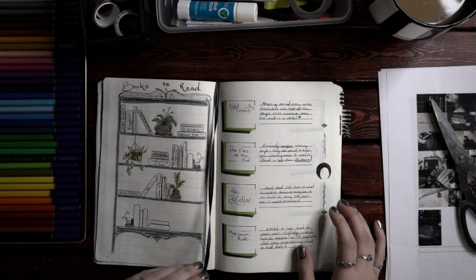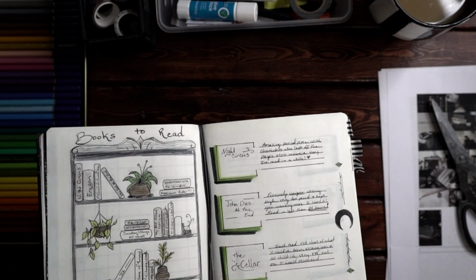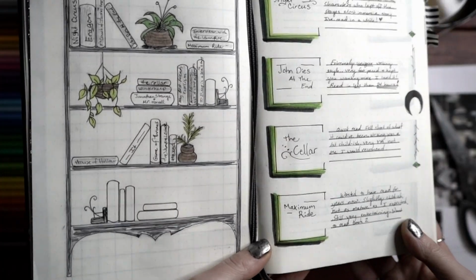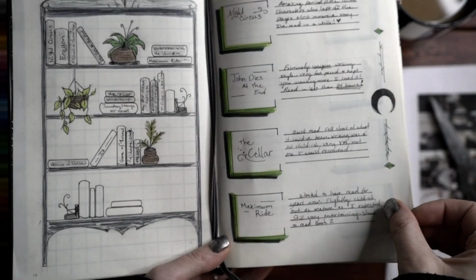Okay, now for the star of the show. I absolutely loved my books to be read bookshelf, as well as the spreads for keeping track of my thoughts towards the books I had completed reading. And it's because of this, my spreads for this coming year will all be dedicated to mostly reading.